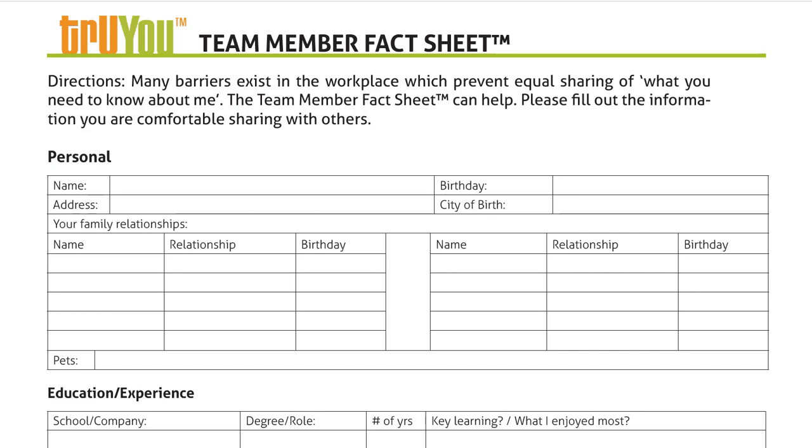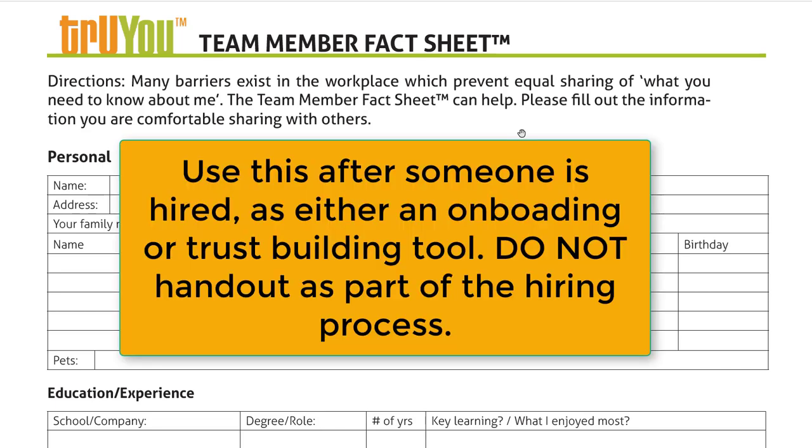So let me first say before I get into this that this is meant to be used after hire. You don't hand this out before hire, mainly because a lot of the information on here you're not supposed to ask people until they're hired. It'd be illegal or could be illegal in many situations. So this is meant to be an onboarding tool or some sort of trust building tool you might use at an offsite for an hour or two to facilitate learning about each other.